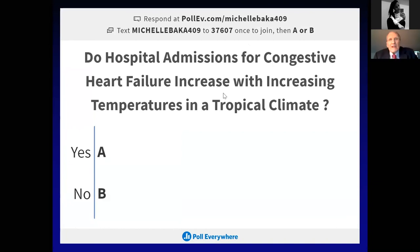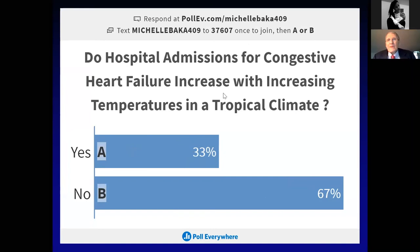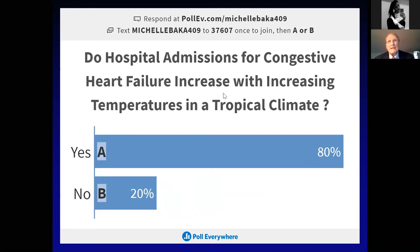Okay, this is a study that we did in a place called Chennai, India. It used to be called Madras. It's in southern India. The temperatures there get to 40 degrees centigrade in the summertime. And does living in such a warm climate put an extra stress on the heart, and do hospital admissions for congestive heart failure increase with increasing temperatures in a tropical climate? These temperatures are warm. It seldom gets to that level where you folks live. So we're saying that most people feel that hospital admissions increase. Next slide.